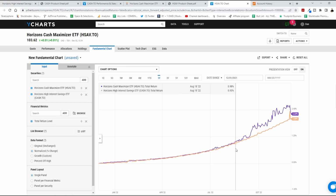distributions and you don't want to sell anything in your cash position, you could take those distributions and invest them into stocks. Whereas with HSAV, you might have to sell, and depending on whether or not you're with a commission-free brokerage, you might actually have to pay to sell it, and that might be a little more inefficient if you're looking to buy other stocks. You might want that distribution instead. It's something to think about for sure.